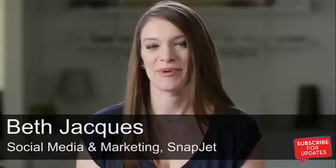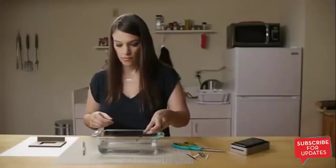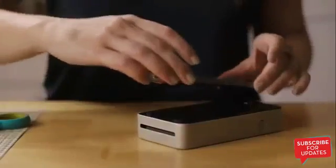Polaroid is near and dear to my heart. As a photographer, I was just really excited about working with instant film again, and I loved that Snapchat was incorporating the use of a smartphone because it's just so convenient to take photos.